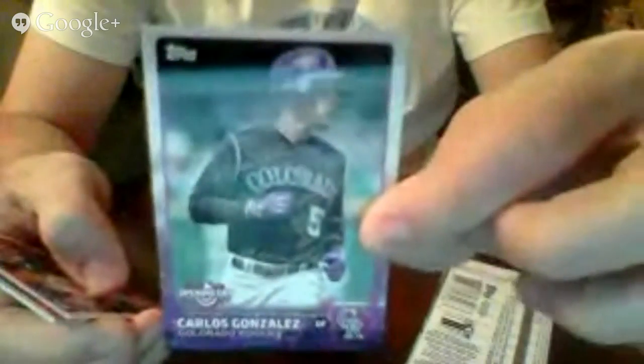So the question at this point, as we get towards the end of the box here, is which box should I open up next? So Carlos Gonzalez of the Rockies, Cliff Lee of the Phillies, Oswaldo Arcia of the Twins. We have an opening day stars.